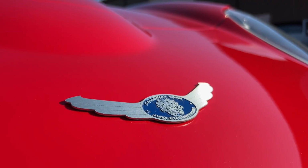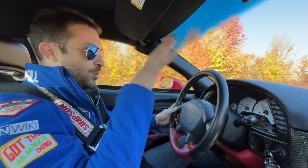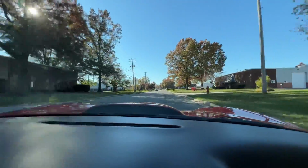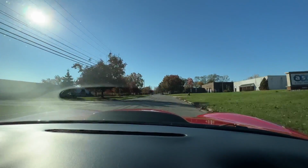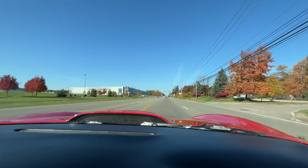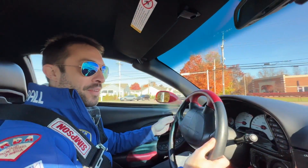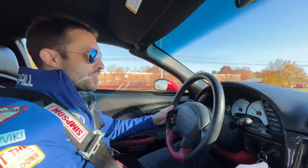The most exciting thing, or one of the exciting things about driving this, is just looking out over the hood. Good muscle cars let you know that you're driving a muscle car, and this thing with the giant center bulge in the hood and the giant fenders, you know you're driving a muscle car. It's like a 90s Viper, but on steroids.